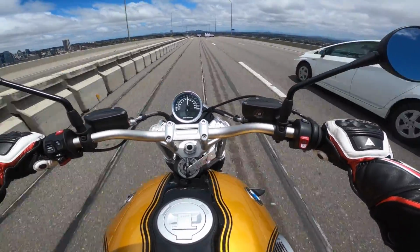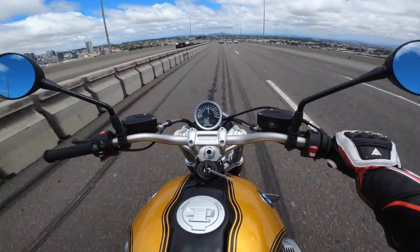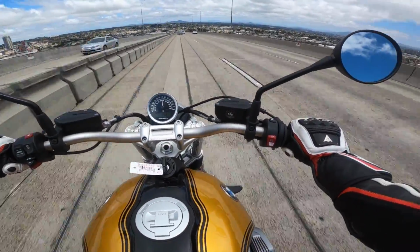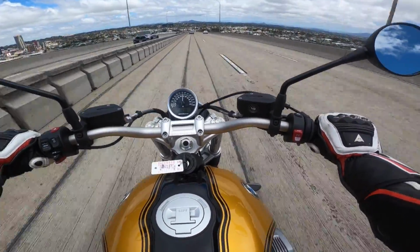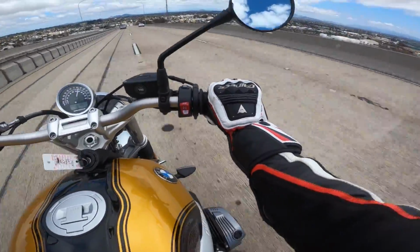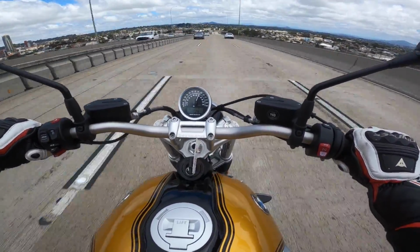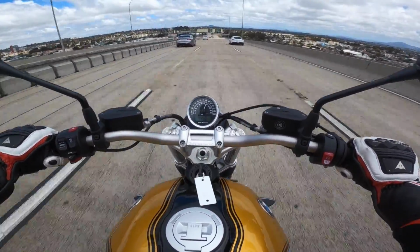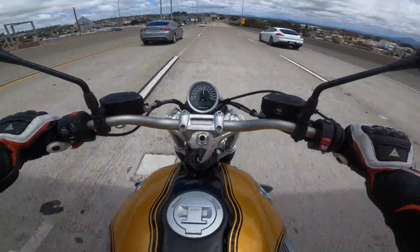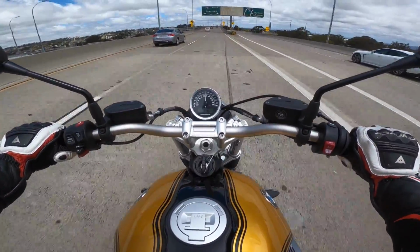I read a quote online, and I think the quote went something like this: driving a car fast is like watching an action movie. Riding a bike fast is like being in the action movie. And that's the best description I can give you when you ride this bike very quick, because the bike doesn't have a windscreen, so it's very visceral. It's a very visceral feeling. You feel everything, every single sensation. The vibration I'm getting from the handlebars, the wind blast that's hitting my chest and my helmet.